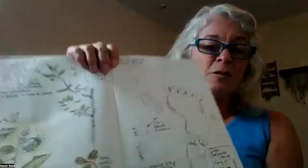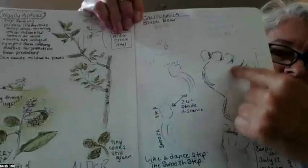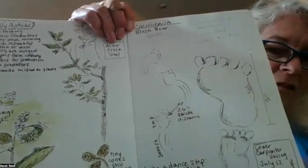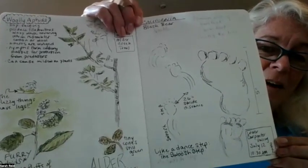We came across some bear tracks, so I haven't put any color on this, but I had to do the shape and then how it scrapes its foot with each step. And I measured the areas. That was really fun. That is really cool. I love that. Oh, that is really great tracking.